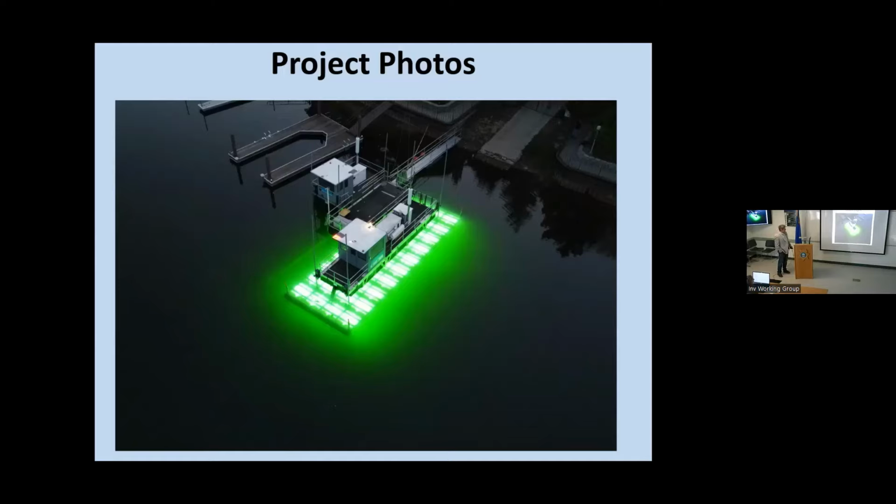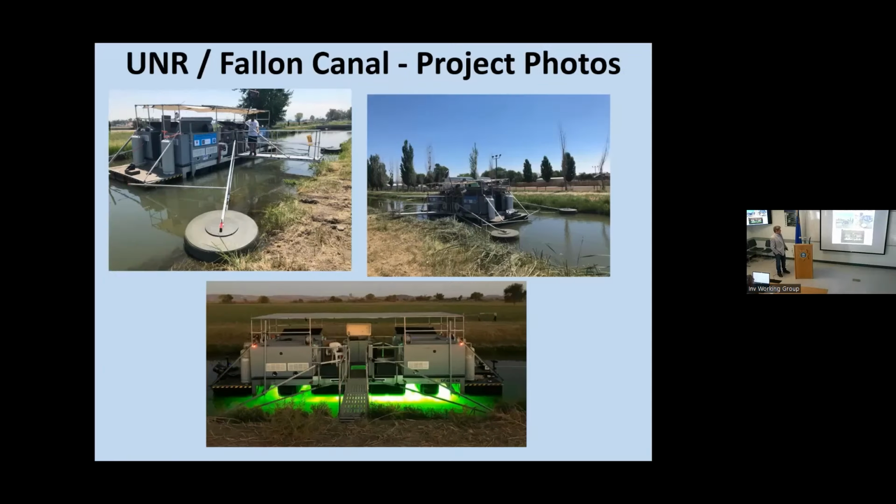A few project photos taken this last year. And we had 2 boats running. There's a small one and there's the big one. Then for the last 2 years, we worked in different canals. We did something with the Fallon Canal with UNR. And this was the first time we did a dirt lined canal. So we had a crane pick this boat up and drop it in, and we made these big indexing wheels, as you can see.